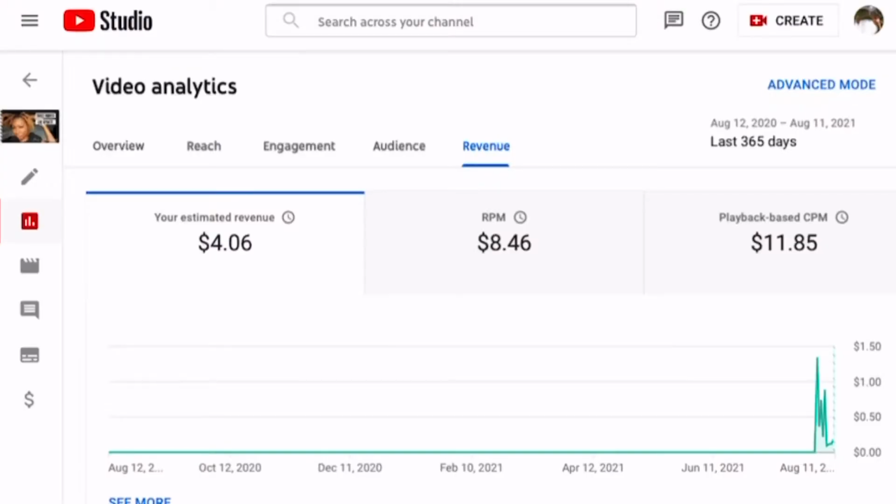All right, the next thing that you'll see underneath revenue is RPM. This stands for revenue per mil, and this tells you how much you've earned per 1,000 views. Basically, what this means is the way that YouTube pays you through video advertising or Google AdSense is that per every 1,000 views of their ads, you get a percentage.